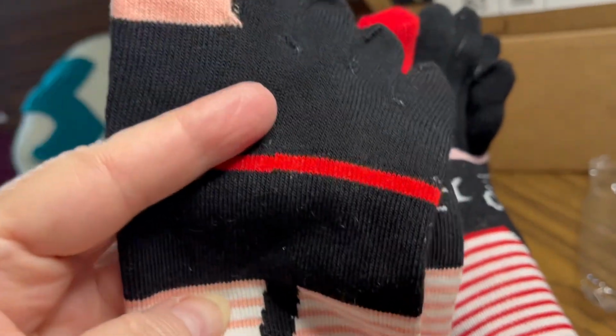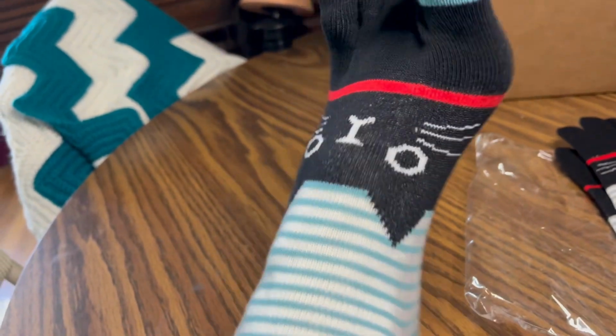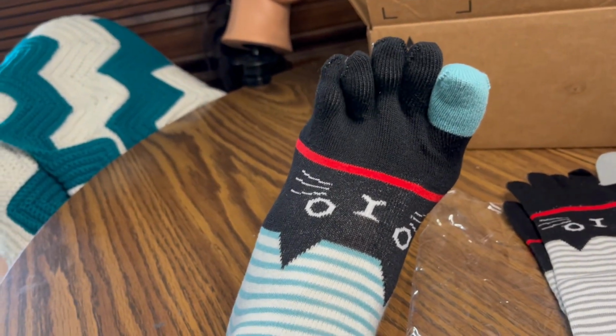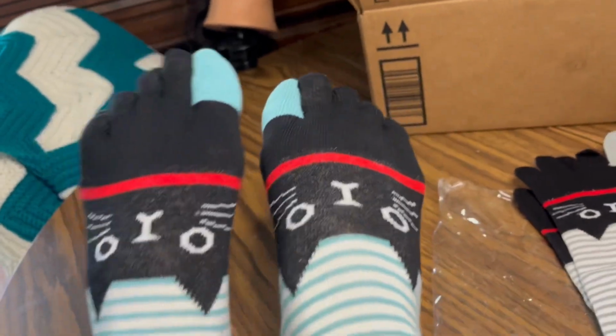The solid color heel, the stripe, and then this light blue color sock, so cute. And this one has a red stripe with a light blue toe and a light blue heel. And that cute little kitty design on the back with his little tail in the air. And they're so comfortable. I would definitely buy some of these socks from them again.